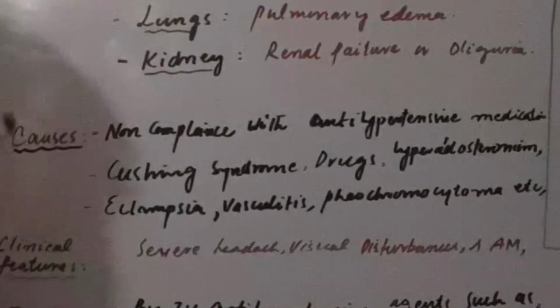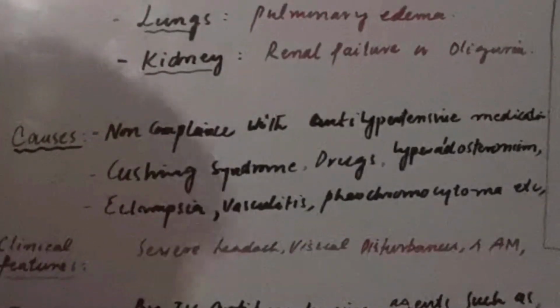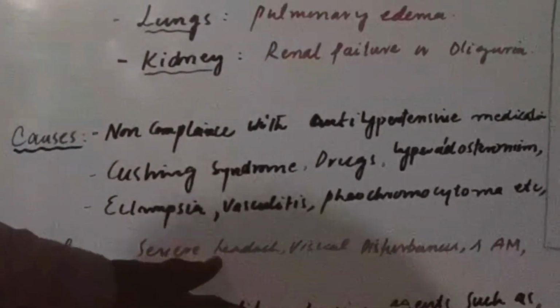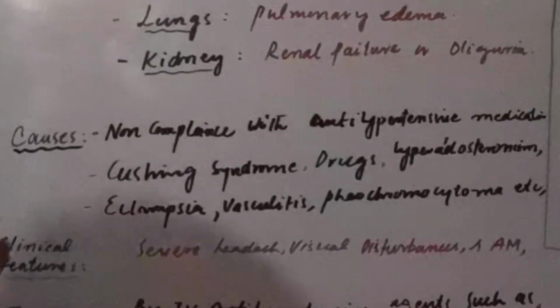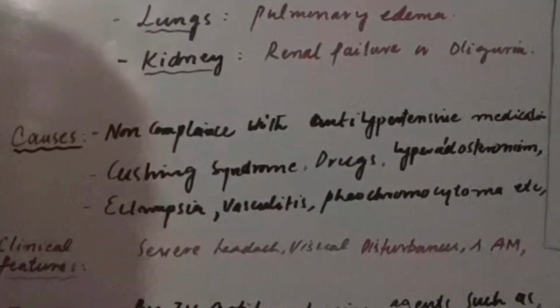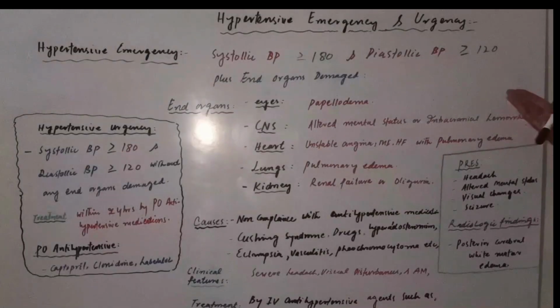Now, what are the clinical features of hypertensive urgency? There will be severe headache, visual disturbances, and altered mental status. So these are the three clinical features of hypertensive urgency. So this was all about hypertensive urgency.